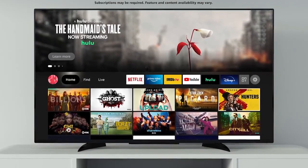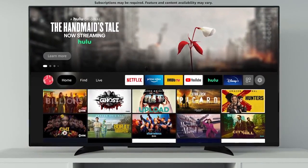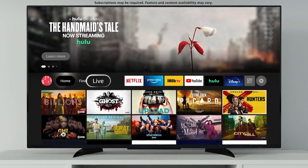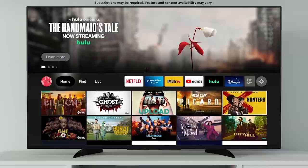Yep, the first thing you'll notice is a skinny bar right in the middle of the screen. Moving from left to right, you'll see your profile, a home button, find button, live button, a selection of apps, an option to see all your apps and channels, and then settings. You can have up to 6 apps on that skinny bar on the home screen, and if you don't like the ones that have been preloaded, you can customize it fairly easily.